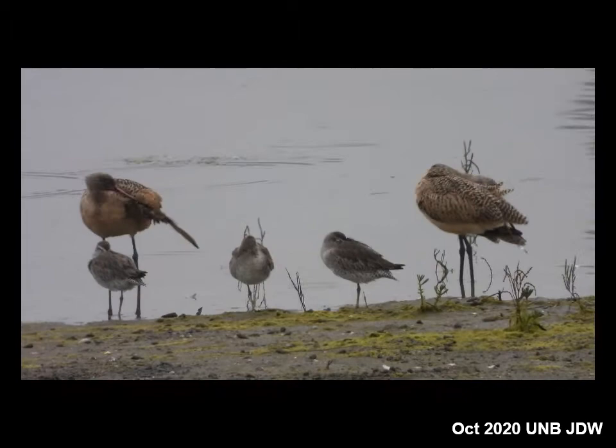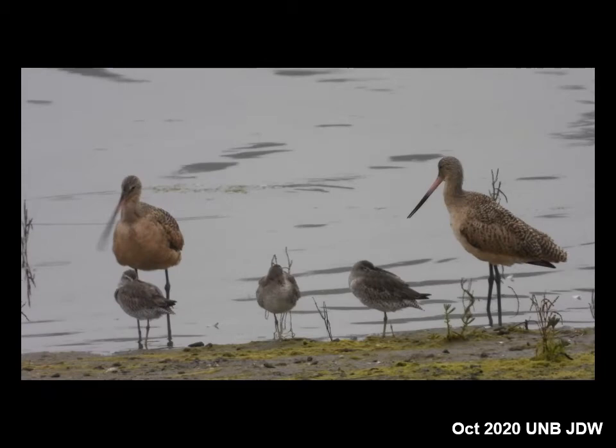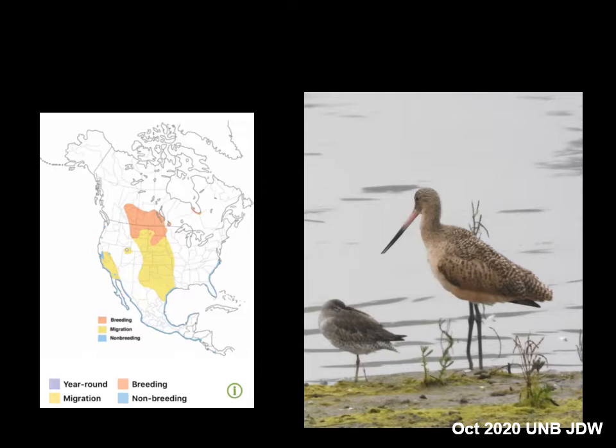So species one, look at that bill. God, what a bill. That bill goes up to God. That's the way you teach this to people, that we're looking at a godwit, a marbled godwit. The other birds are dowitchers, our third species. And they breed in Canada, in the plains. So we see these birds on the coast. We think they're coastal birds. In fact, they're inland birds to a great extent.